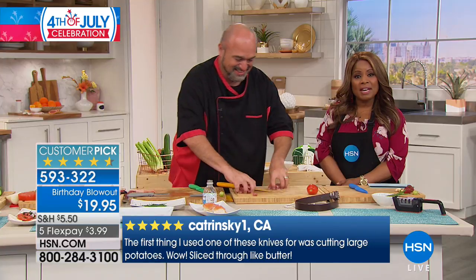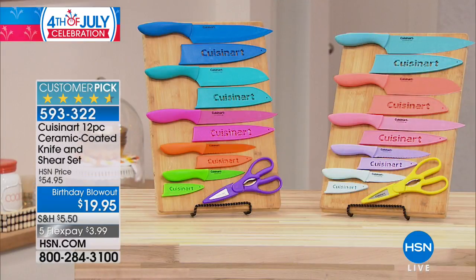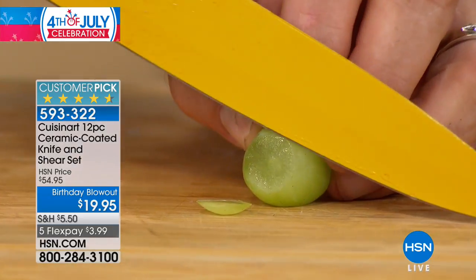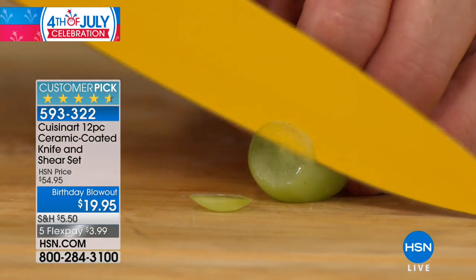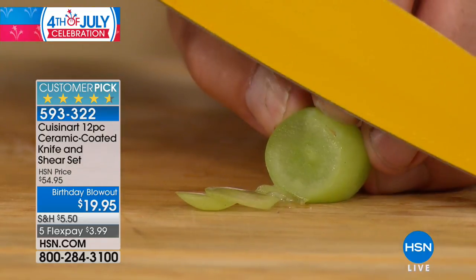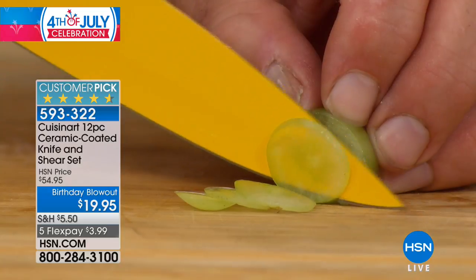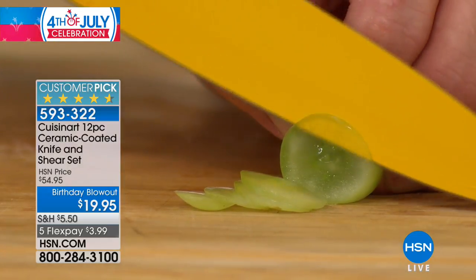Oh, I love that. And in a world where you can buy knives from virtually everywhere, they even sell them at the supermarket now, the fact that you've relied on Cuisinart and they are as good as we say they are, would you recommend them to others who are watching? Absolutely. Well, thank you so much for being a part of our 4th of July show. I hope that you've had a great day, and thank you for calling. Thank you. Bye-bye.